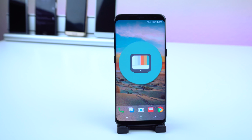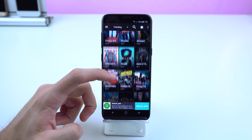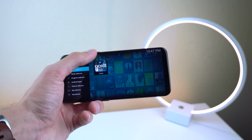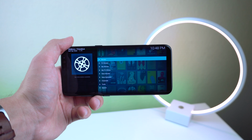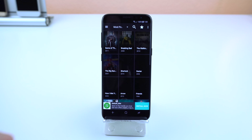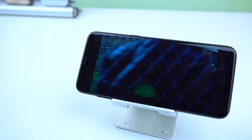Jumping to the apps, the first on this list is Terrarium TV. Everybody loves watching movies and TV shows, especially when it's free and in great quality. If you're familiar with the Exodus add-on from Kodi, then this is exactly the same concept. It grabs multiple streaming websites and puts it into one big library to let you watch hundreds of popular TV shows and movies without even downloading any of them.